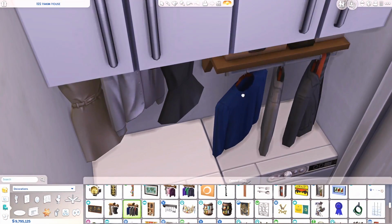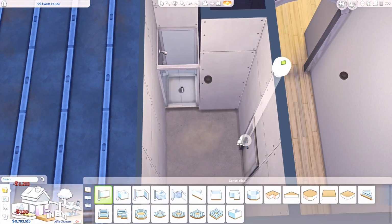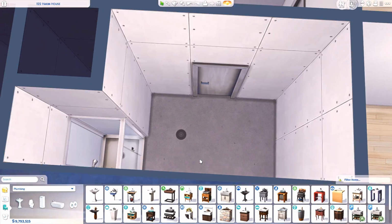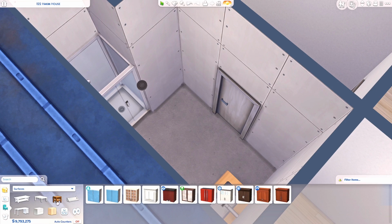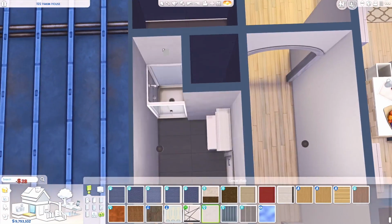Anyways, here is the laundry room. It's right next to the front door of the apartment, because I feel like that makes sense. And then we're moving on to the bathroom. Now this is the bigger one of the 2 bathrooms. There is another one where the children live, but this one is the more detailed one.